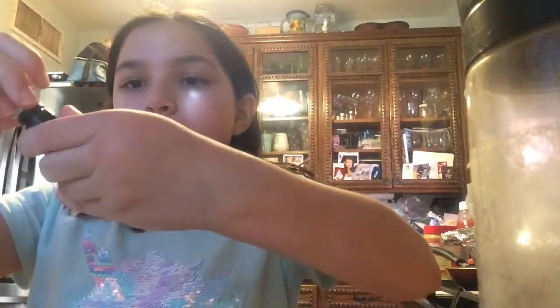Hi, I'm Amelia Gonzalez, and what I'm going to be using for my science experiment is a couple of food dye, dish soap, a Q-tip, and some milk. So, what you're going to do is put the milk in the plate. Then you add a couple of food drops, or food dye, whatever you call them.